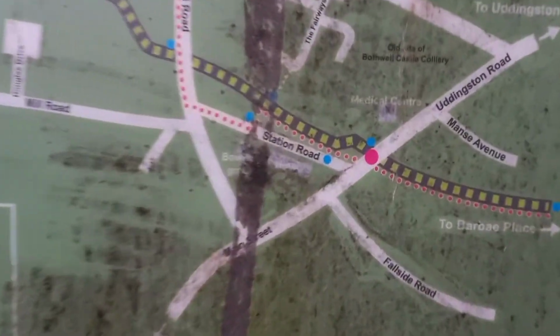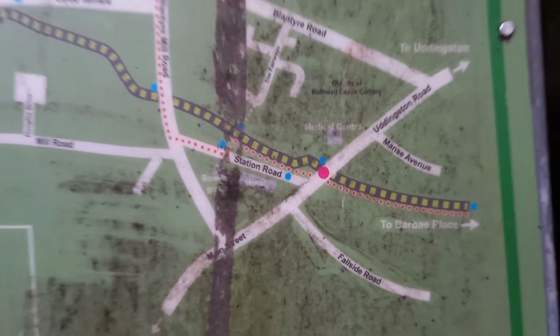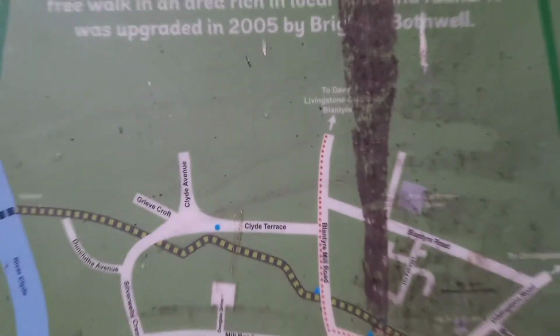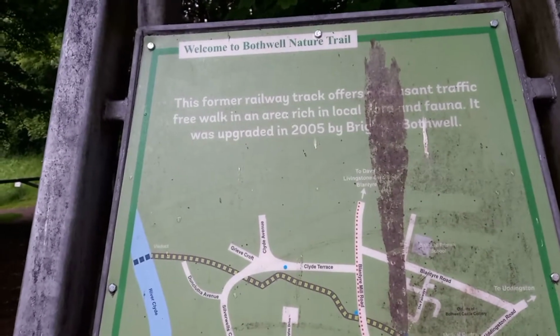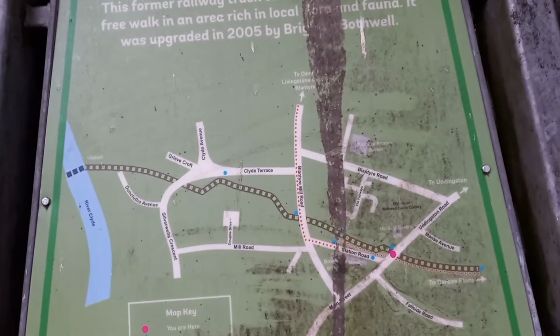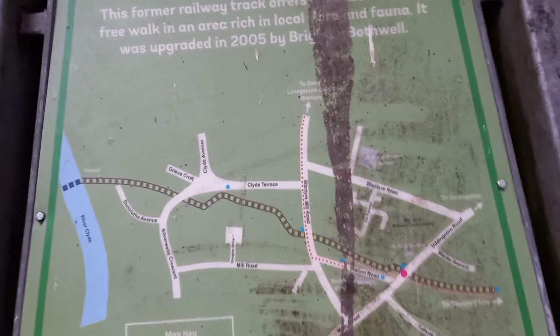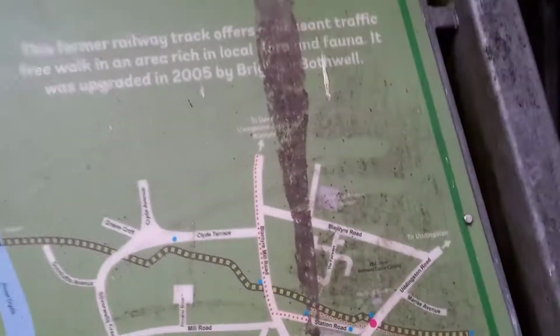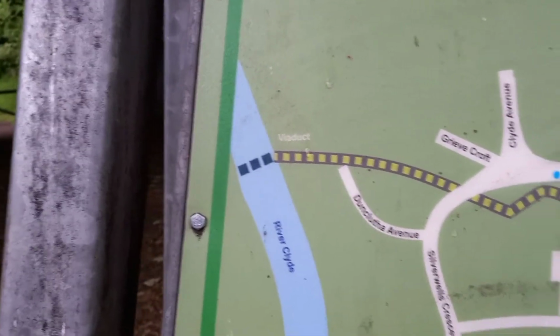As you see, we are here where the red dot is, I guess. So that's the Uddingston Road, the main street. And this trail leads us to the David Livingstone Centre at Blantyre. This is the former railway track. I'm also guessing from the David Livingstone Centre we could probably move on towards the castle. Surprised they don't have the castle marked. We might just follow the railway line, just because it heads off to a viaduct. That could be interesting. Okay.